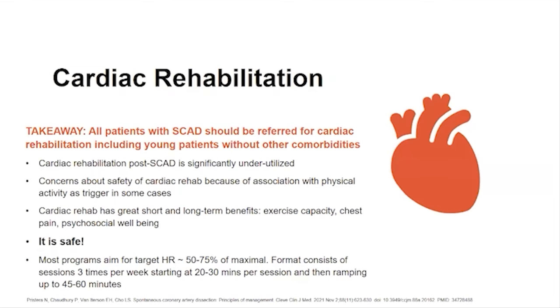A word on cardiac rehab. The big takeaway here is that all SCAD patients should be referred to cardiac rehab, whether or not they're young and relatively healthy. And we know that cardiac rehab is not as utilized as we would like after a SCAD diagnosis. There may be some concerns about the safety of cardiac rehab, given that physical activity can be a trigger for SCAD, but we know that it has great long-term and short-term benefits.